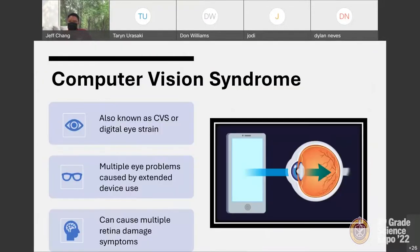Also known as digital eye strain, these are vision problems that are caused by excessive use of digital devices. Blue light is a common factor of CVS because of its strong wavelengths and has been proven to increase the risk of macular degeneration. All blue light passes through the eye straight into the back of our retina, which are millions of light cells and nerves, which are damaged and destroyed from macular degeneration.